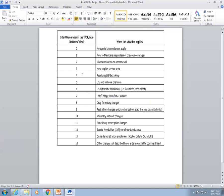So we know the people who qualify for extra help or LIS get a continuous special enrollment period. So anyone that comes to me and says, I have LIS, I'm going to compare their plan just to make sure they're in the best one. So if I find someone with LIS and I change them to a cheaper plan, again, the plan they come to me with is the before plan. What I enroll them into is the after plan.